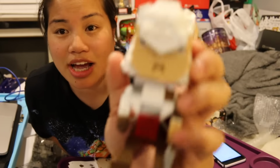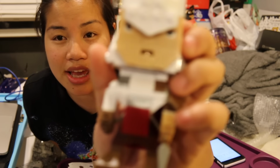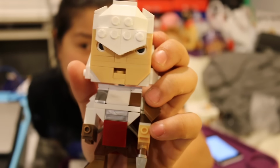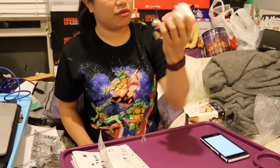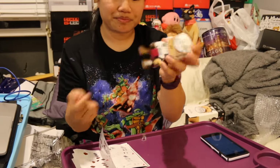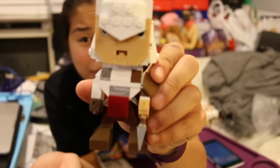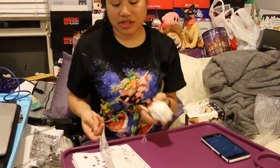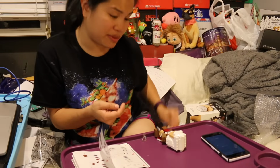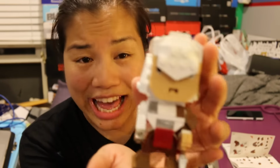I don't even know this guy from Assassin's Creed, but his eyeballs move. I don't know if you can see that. They actually move depending on, I don't know, I think they just move. I don't even know how it did that. It's weird, but this is super cool, guys. Like super cool. I'm so glad I built that. I wasn't gonna build it for you guys, but I'm glad I did because, like I said, it was very therapeutic for me.